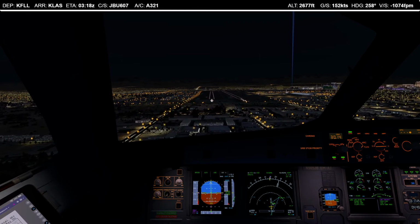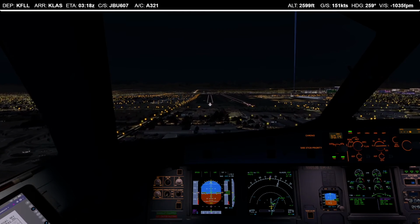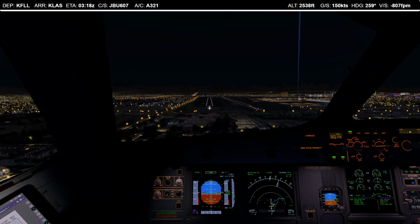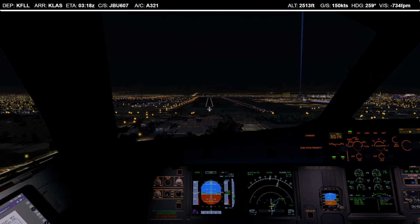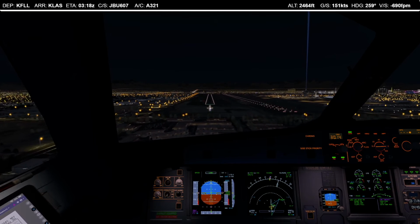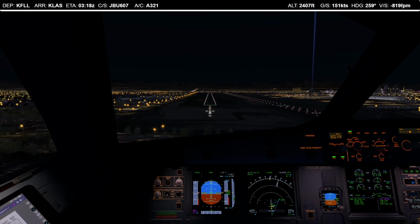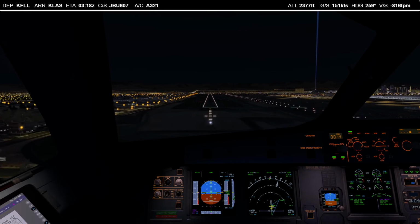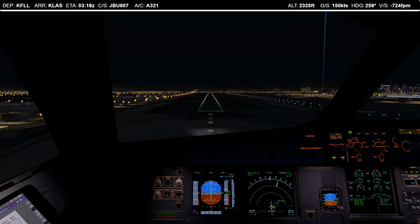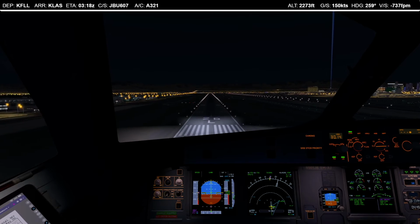500. That's when something goes wrong. I mean, luckily we don't have any failures armed right now, so 400 should be fine in that regard. 300. 2 reds, 2 white. 200. 100 above. Coming in nicely. 100. Minimum. Continue.